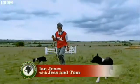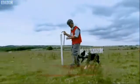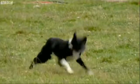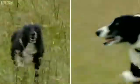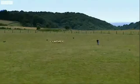Well, Gus, Ian said in that piece that Jess loves to run and run and run, so she'll be well suited to this course. Tom's eager. He'll be running off to the right, and there he goes. Right. There goes Jess off to the left. It'll be interesting. They could well come behind the sheep fairly close together. In the brace, of course, the handler has 2 sets of whistles, one for each dog, so they don't get confused.